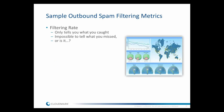The other thing that people often monitor on outbound is filtering rate. Am I filtering enough now? Well, I'm filtering 3%, so that seems pretty good, and things must be okay. The problem is filtering rate is completely deceiving. It doesn't tell you what you've missed. It only tells you what you've caught. So is there a way to detect what you may have missed?